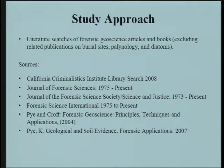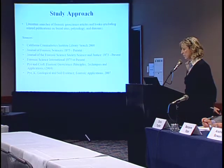So my study approach was to look at literature searches that I did of forensic geoscience articles and books that dealt pretty much strictly with soil. I excluded anything that had to do with burial sites or palynology or diatoms. I just wanted to look at how soils were looked at by various authors, what methods they used, and so on. So to start my study, I went to the California Criminalistics Institute and did a library search. Now, this study was done in 2008, so I looked at literature from about 1975 to the present.